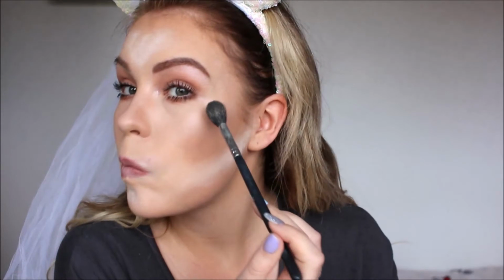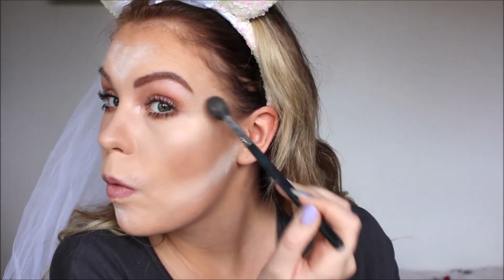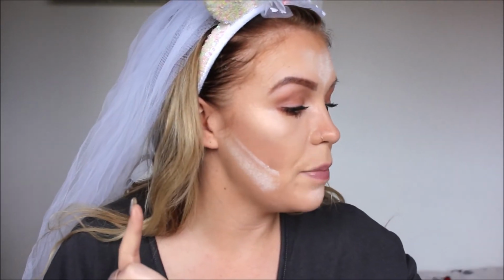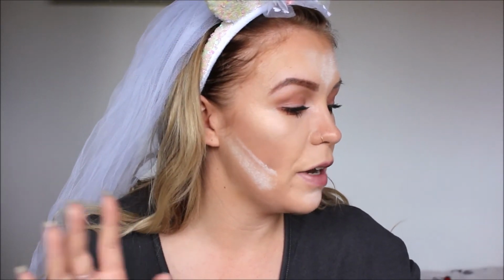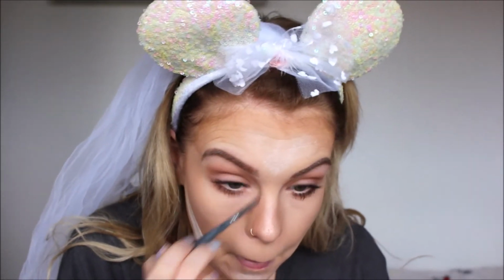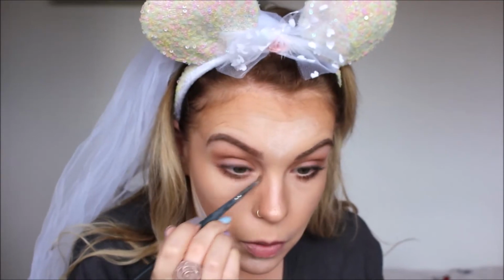I'm just going to use my Morphe M501. Woo! Just to wrap that highlight up a bit. The veil's getting in the way. Yeah, so it's just giving me a bit more of a poppy highlight. Another good tip if you want to look for minimalish makeup and nice and dewy and glowy is popping a bit of highlighter just right in the corner of your eye. It can really help brighten your eyes and make them look a lot wider.